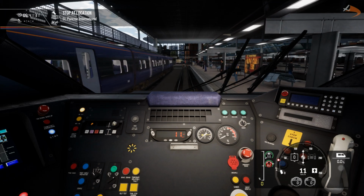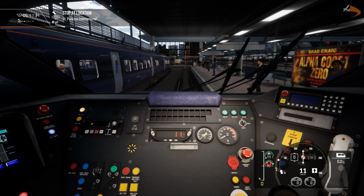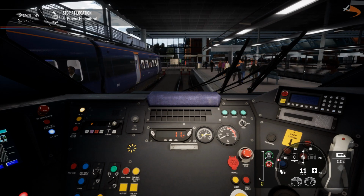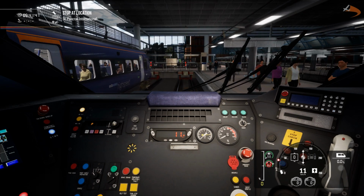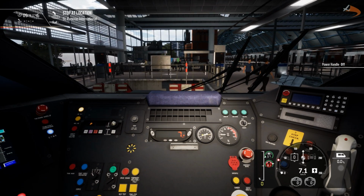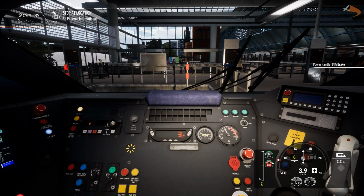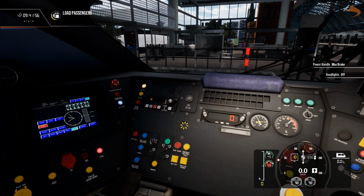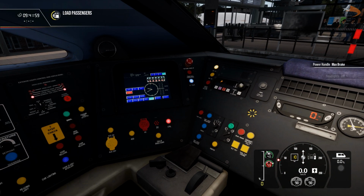Nice and slow arrival, right to the buffers, and then bring train to a halt. Perfect. Unlock doors, and let's let passengers disembark. Lights come off. We will set the DRI, train into neutral. In fact, for us, it comes off at this point, and that brings us to the end of our line.